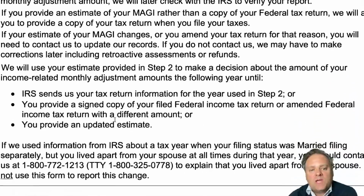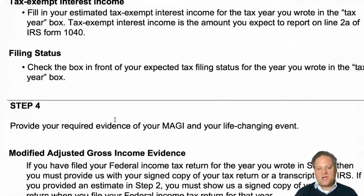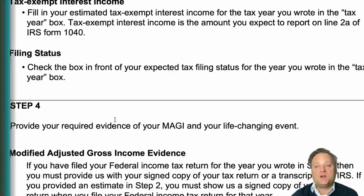So if you feel like your income is artificially higher and it's not going to be that high going forward, it's a fairly simple process to appeal this. And I would definitely suggest, if you're on the cusp, take the time to not just evaluate what you're paying, but also have them redetermine it if you feel like you're being overcharged.